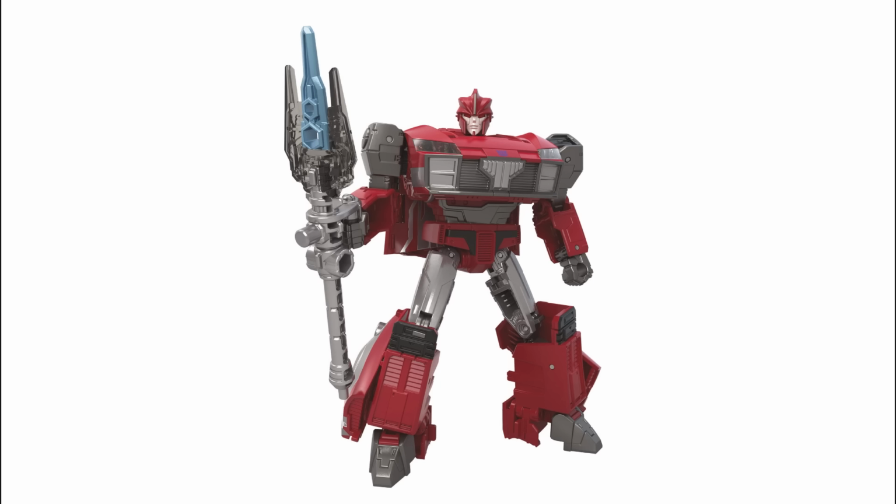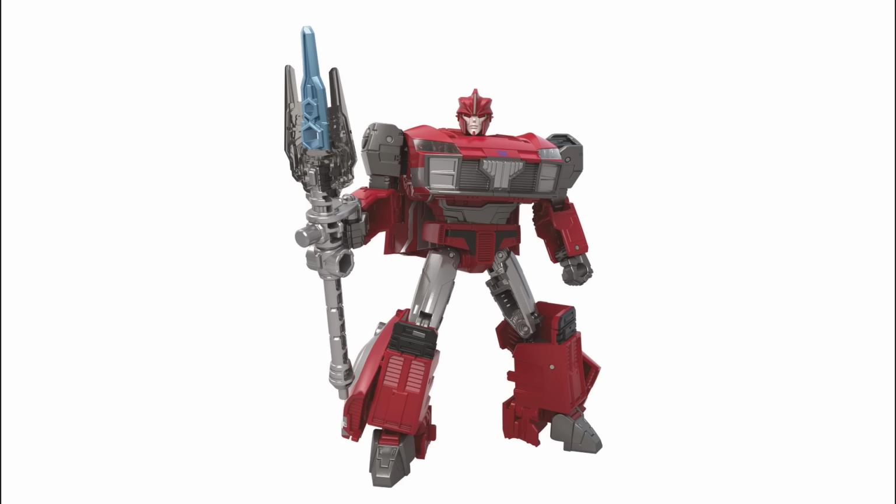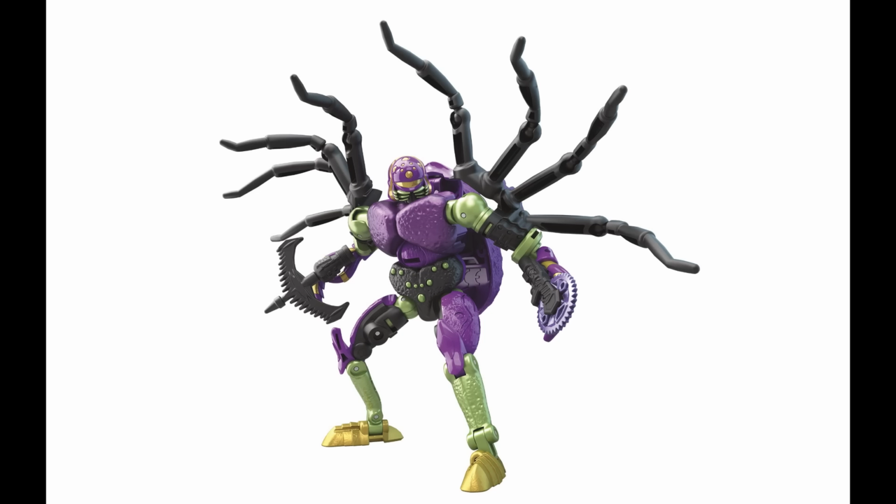Prime Universe Knockout. Hey everyone, do you want a version of Knockout with the perfect alt mode like he would want, and a robot mode that looks 0% like him for no reason other than they just sculpted him wrong for no reason? No? Well, I guess you have your answer then. I may not hate this thing at all, but it's a not buy. Beast Wars Tarantulas. Buy.